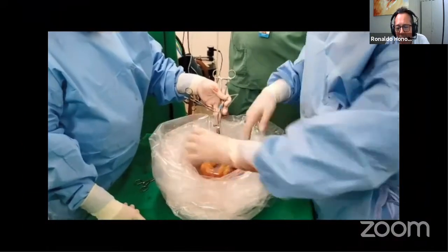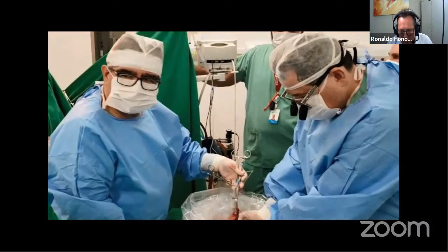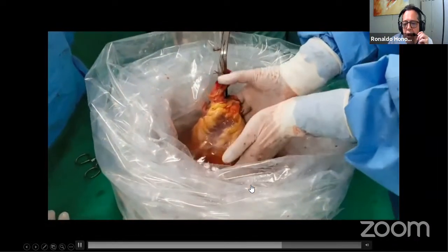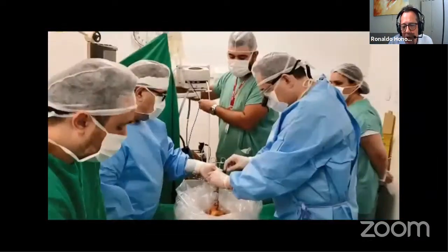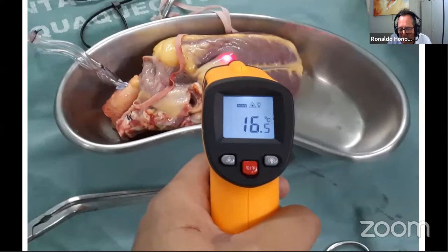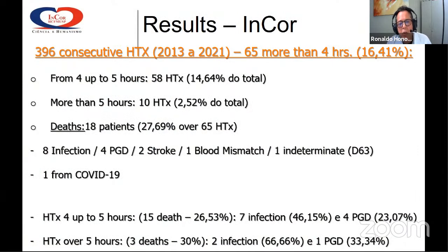And here is one of our videos where we can see how we do the back table procedure. You see, it's only custodial. You see no ice. We do it very calmly, very easily, and very reproducibly. So the residents and the chief resident can go and harvest the organ. Then we take the temperature of the organ, the temperature of the heart, and then we go to our Heart Institute with it. So what are our results? We have 396 consecutive heart transplants from 2013 to 2021.